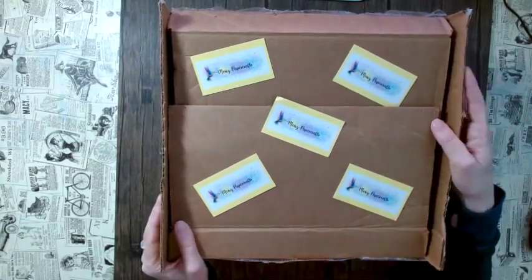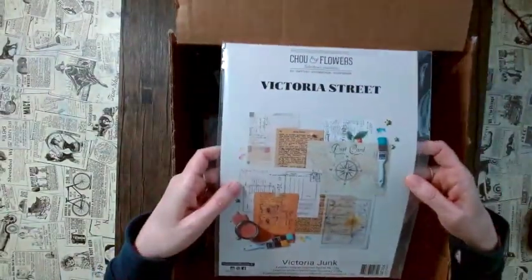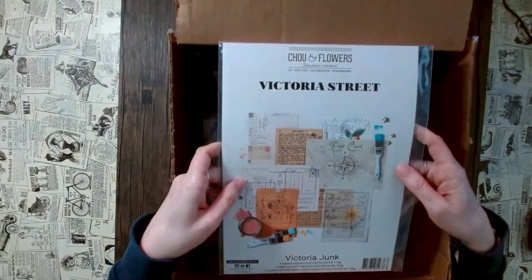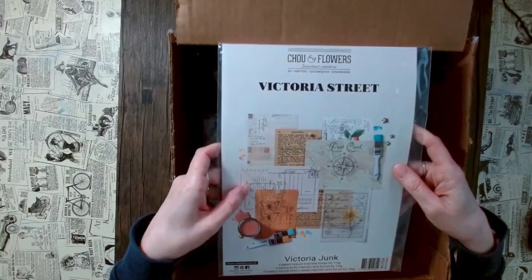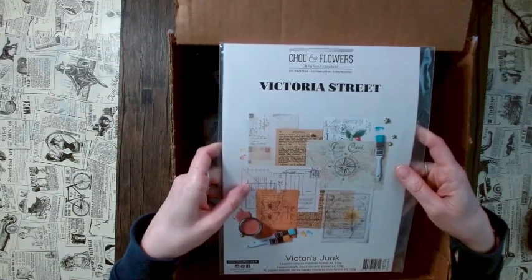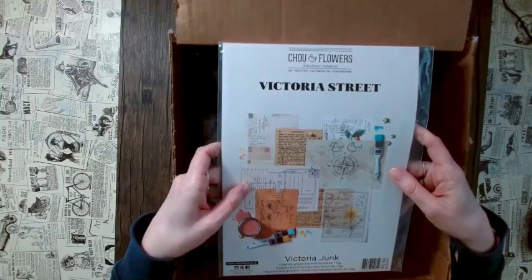And today I have a great new release for you by Chou and Flowers. So if you love shabby chic and French designs, then Victoria Street is for you. Here we have really interesting new items that are somewhat French and somewhat English and European and super interesting. And if you love retro and vintage, then this is a release for you. So let's get that out.